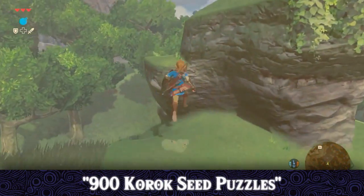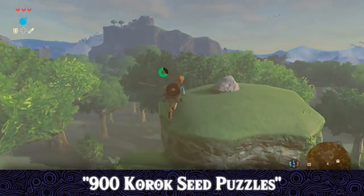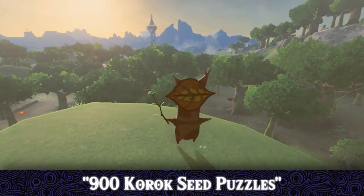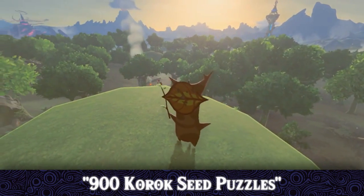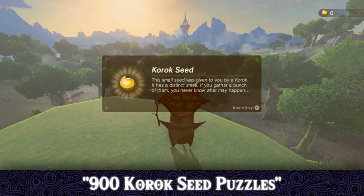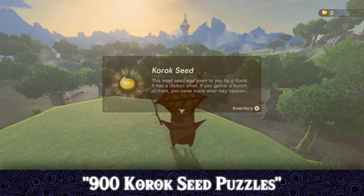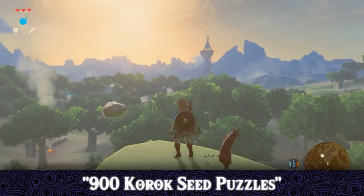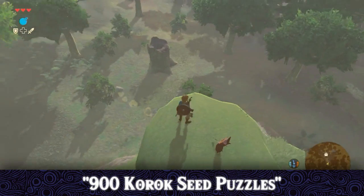As for the 900 Korok seed puzzles, your guess is as good as mine. The Korok seeds are mysterious items given to Link by Koroks when he discovers them in hidden locations around the world. The item description suggests that when you gather a few together, something interesting happens, but I've no idea how these puzzles fit into this. And 900 of them! How big can these be?